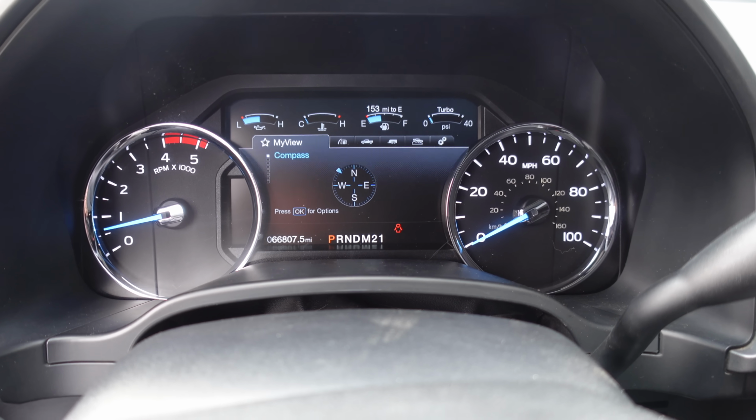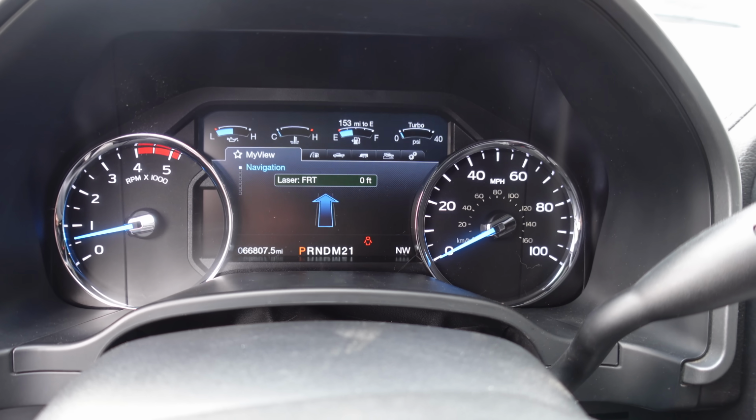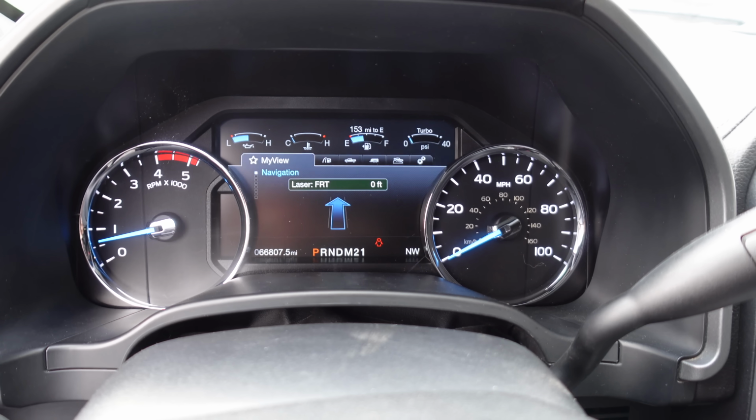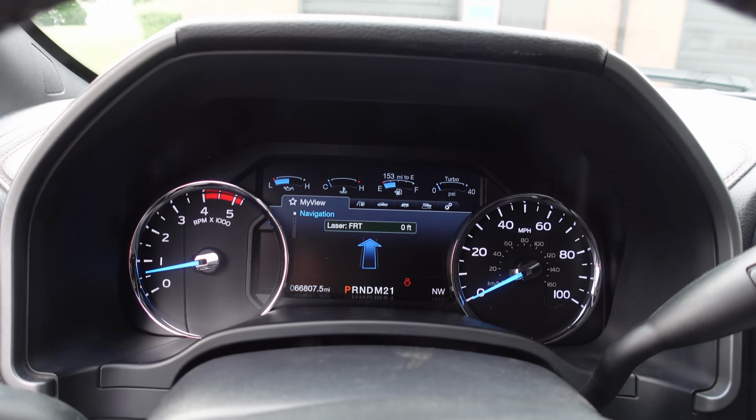Now, anytime I'm driving and I'm on my view screen with the compass up, you will see, check it out, laser front, shows me the direction it is, and you can see it shifting up here. So nice. And the alert pops up in Escort Live. And we're gonna talk a little bit more about Escort Live too.